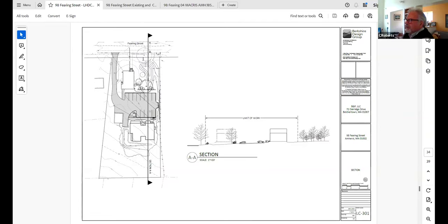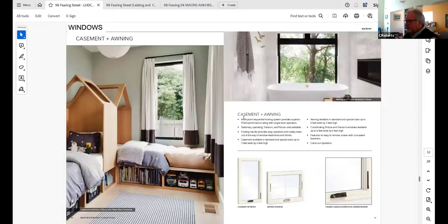This is a site section that Jeff did. This shows that depression area in here, which is meant as a catchment area for stormwater from the parking lot, right, Jeff? Yes, correct. And in the section here, this is Fearing Street down here, correct. And yeah, so that stone wall. Yes, it's kind of small here. I don't know if I can zoom in or not.